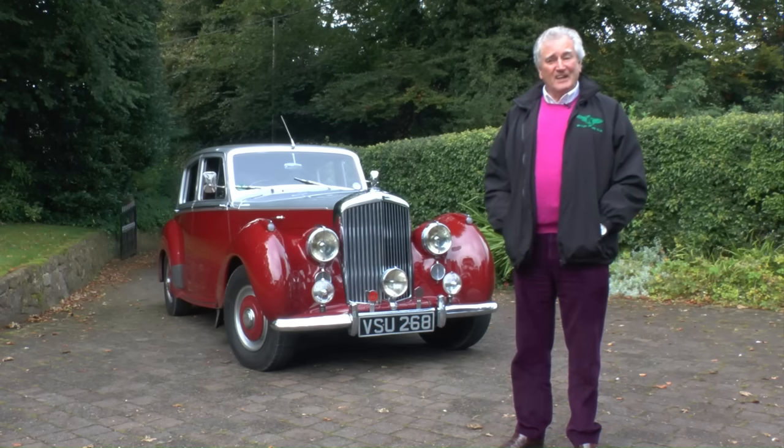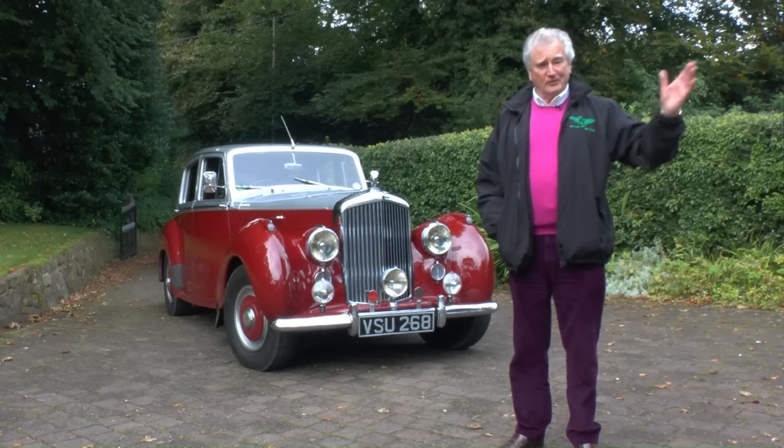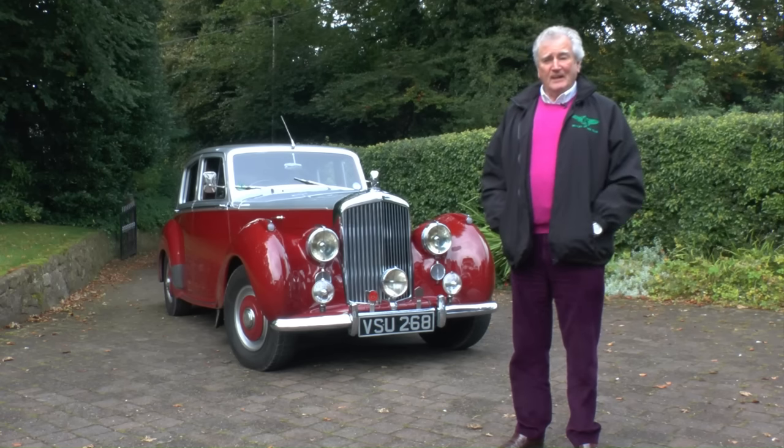And then after 2 years, they put an experimental engine into an experimental chassis and launched a new model, which is called a 3.5 litre. And I happen to be the lucky owner of one of those as well. Then they built these cars in Derby for about 6 years. Then war intervened. They built a shadow factory at Crewe, which is not very far away from here.